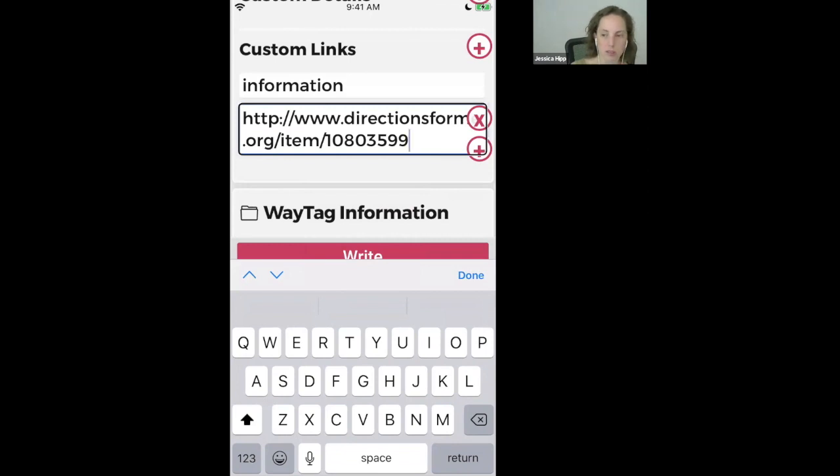/10803599. Okay, so we copied the URL from the Directions for Me website of that very specific product of the Campbell's cream of mushroom with roasted garlic. And so now we've pasted it into the custom link field. And so now we're going to write this information back to the WayAround tag so we can see what we've done. Okay. So go ahead and do Done.